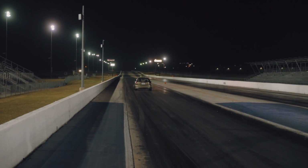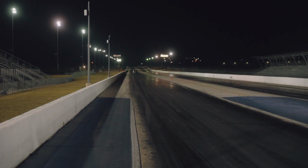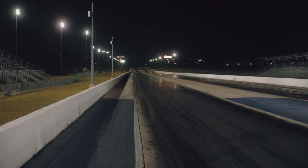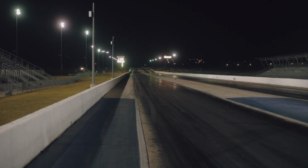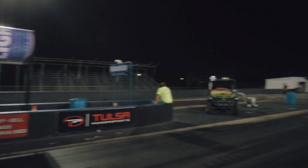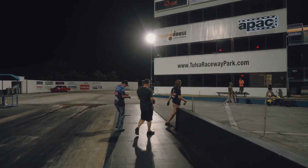Good pass for him right there, guys. He's moving. That's a very good pass for a new driver. What's he got? Going in the fifth gear, he goes an 11.53 at 120 miles an hour. Immediately knocking a second off. Not bad at all for Ian right there. Not bad. He's still on limited power.